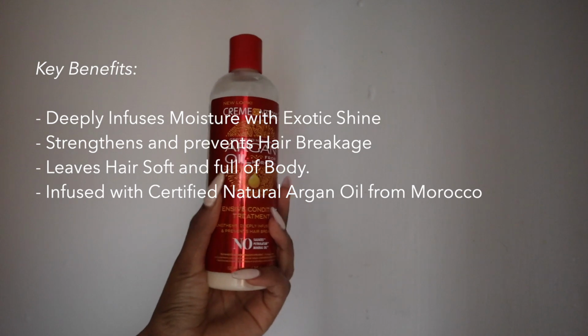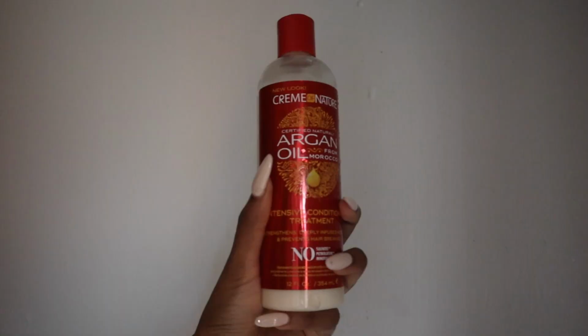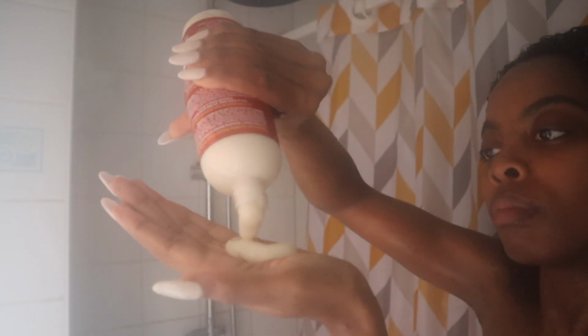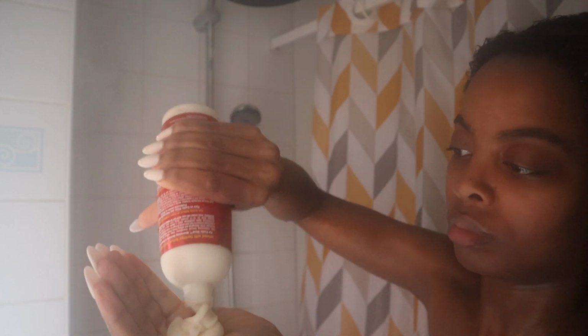So then I move on to this Cream of Nature Intensive Conditioner. First of all, this smells amazing, and it leaves my hair super, super soft and hydrated. So yes, I love this product. So I'm just going to be saturating my hair with this as well.